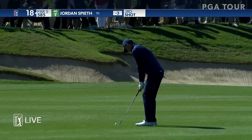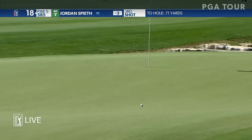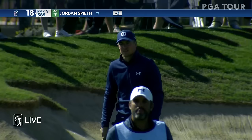71 yards for Spieth. This has got to really look good to him, especially with that back slope and the wind in his face. It's coming in low. He's trying to use it. Don't spin too much. Here it comes. Sit down. Texas kid knows how to play that shot. I love how he flights his wedges. It's very impressive to watch that.